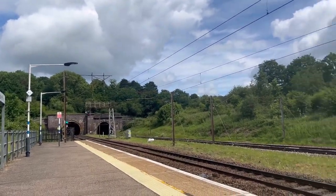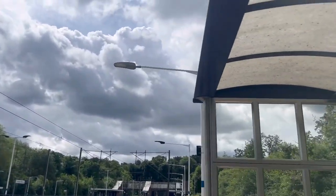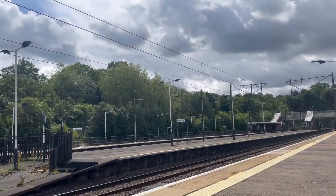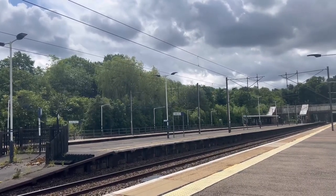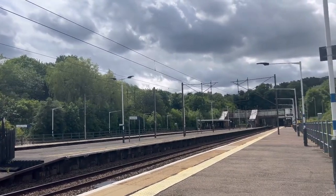So, good morning. As it is currently 20 to 12 at the minute, today we're back at Hadley Wood, one of the nice stations on the East Coast mainline. Not really.